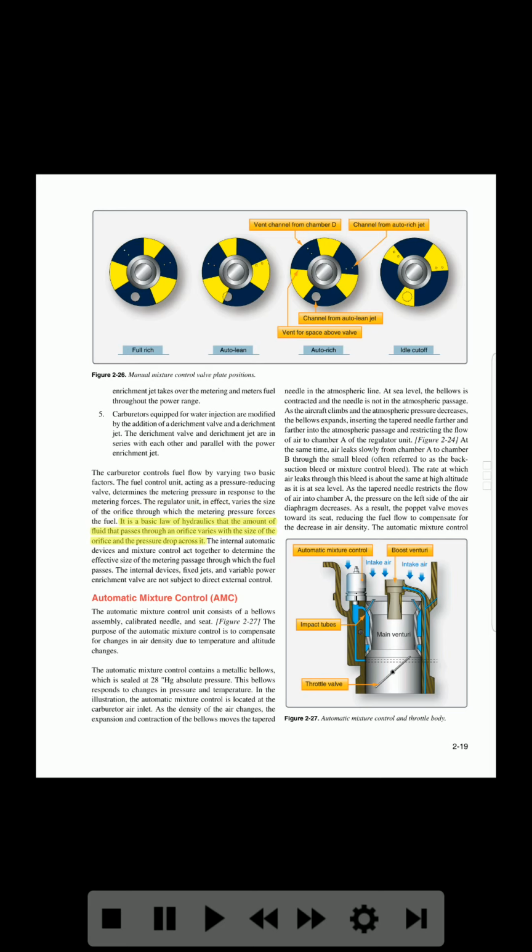It is a basic law of hydraulics that the amount of fluid that passes through an orifice varies with the size of the orifice and the pressure drop across it. The internal automatic devices and mixture control act together to determine the effective size of the metering passage through which the fuel passes. The internal devices, fixed jets, and variable power enrichment valve are not subject to direct external control.